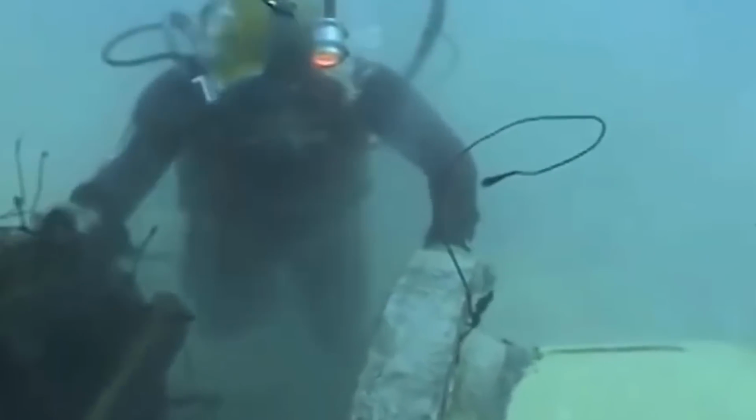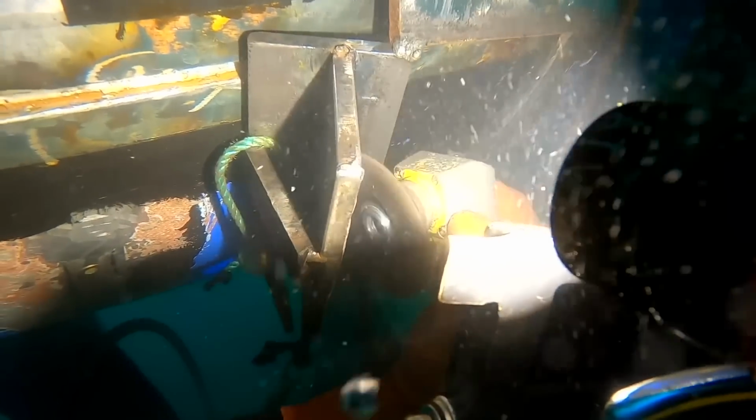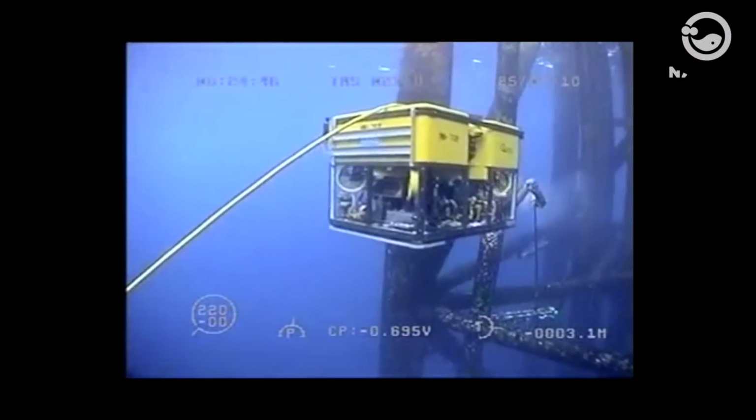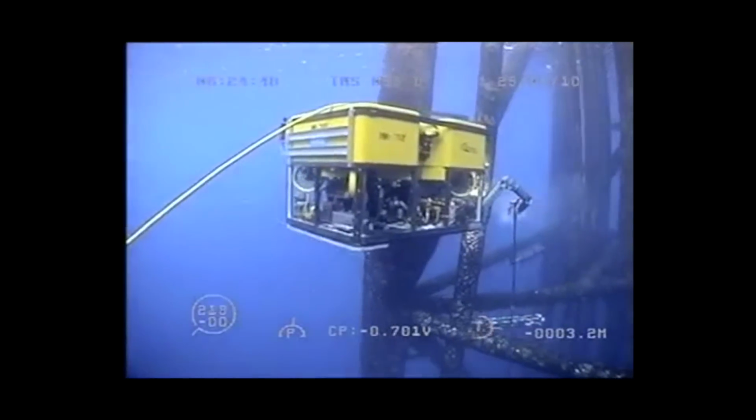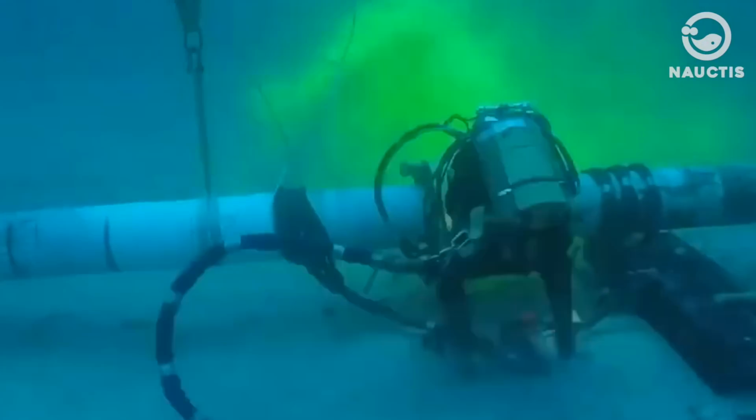First and foremost, underwater welders must thoroughly inspect the structures they'll be working on. This typically involves using underwater cameras, remotely operated vehicles, ROVs, and good old-fashioned diving skills. They'll carefully examine the area for signs of damage, corrosion, or any other issues that may need addressing.